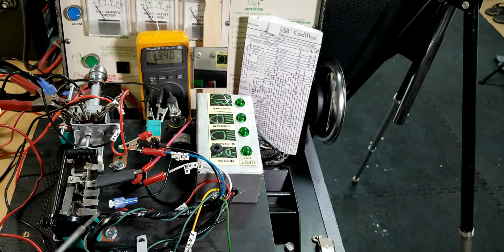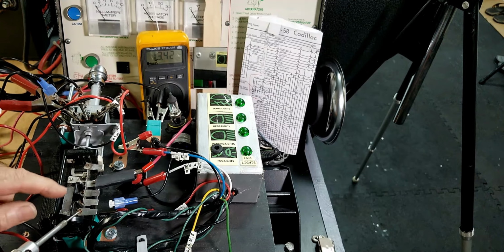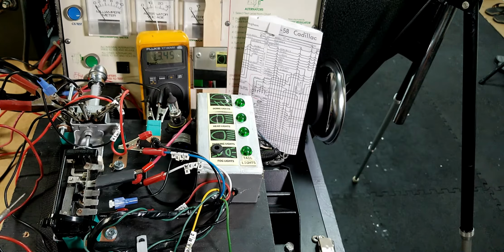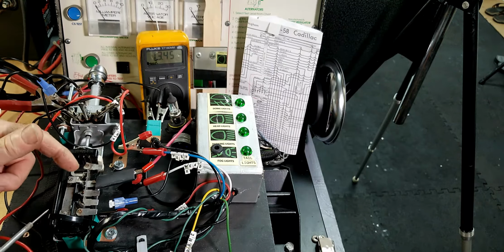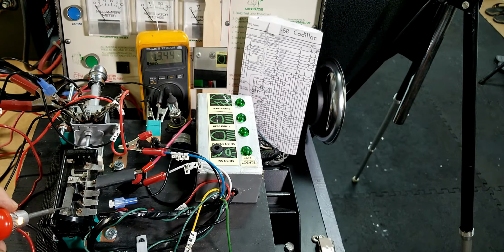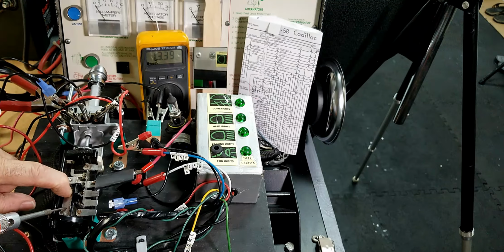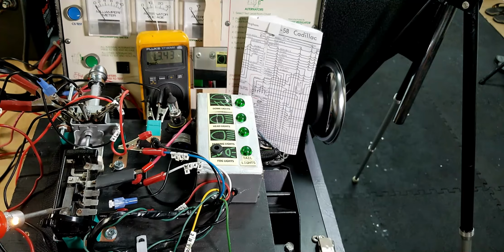Test number 7, we're going to check the contact area between the power battery terminal. Circuit breaker operation test. We've powered up the battery terminal and we see that we have continuity through the contacts. We're going to break the contacts. Indicates the light turns off. Release the bimetallic spring and the circuit is complete again.